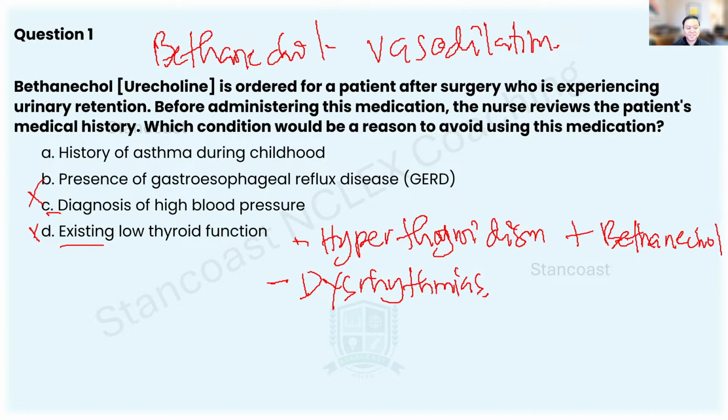What about letter B? Presence of gastroesophageal reflux disease or GERD. You think this is a contraindication? Well, Bethanechol or urecholine can increase the GI motility, the peristalsis, and also the secretion, which could theoretically worsen the GERD, but it is not going to be a contraindication. It does not have a direct effect that would outweigh its benefits in treating the urinary retention. So this is not going to contraindicate the use of this medication. Not a contraindication, so we are eliminating that one.